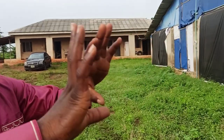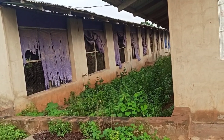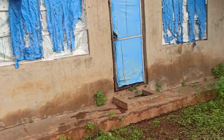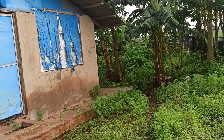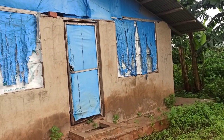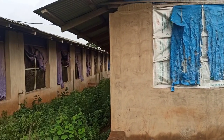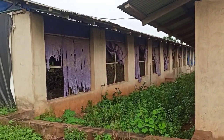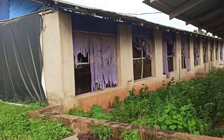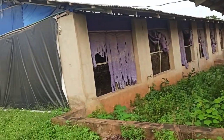So you put them in the nursery. You can see it's boarded up and covered. Aside from it being covered, we have to provide heat. Sometimes we use stoves, sometimes we use bulbs, maybe 200 watt bulbs, to provide the heat they need. They stay in there for about 1 to 2 weeks. By that time, they don't need as much heat anymore, so we transfer them to the brooder house.